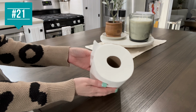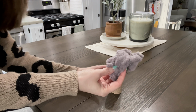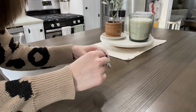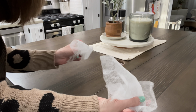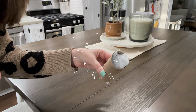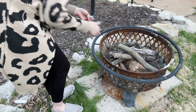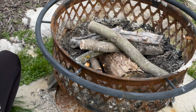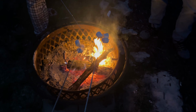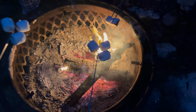I'd also heard this next hack worked, but I'd never tried it before. You'll need a toilet paper tube, some lint from your dryer, and also some used dryer sheets that you stick into that toilet paper tube and use it for a fire starter. And let me tell you, this definitely worked. This caught on fire so quickly. So be careful, especially anything that has to do with fire. But we just added this into our fire pit and then enjoyed a family night of roasted marshmallows.